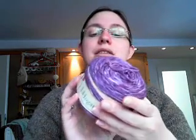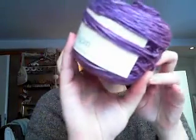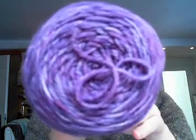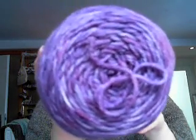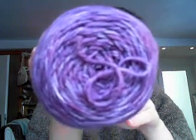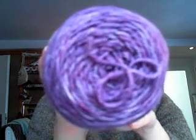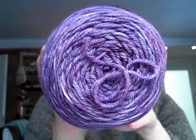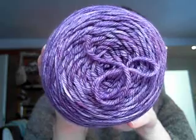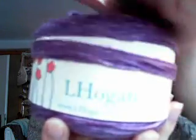The other yarn that I'm going to show is a skein of hand dyed that I got. I think it's a sport weight. Yes, that's a sport weight. It's a more pinkish purple than it's showing up here, if it is showing up. Like I said, it's more pink than this, but it's a nice purple. This is her logo that's on the yarn.